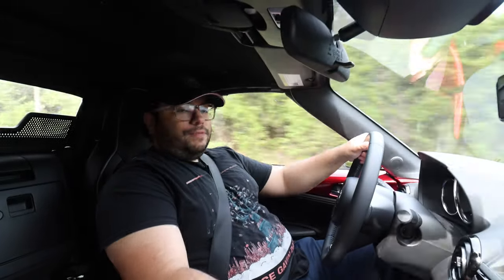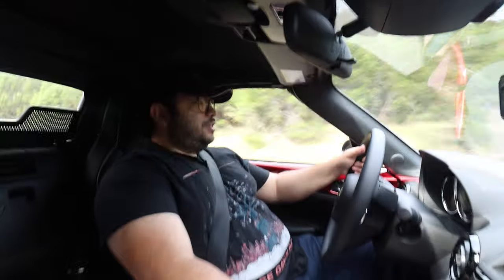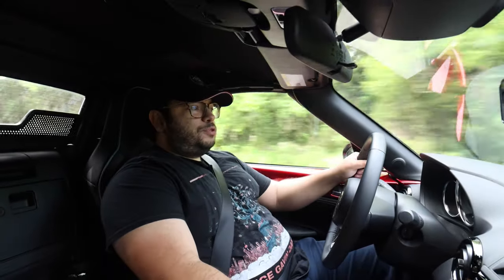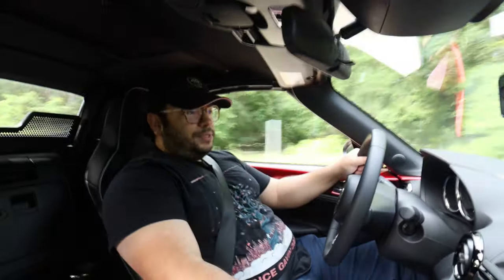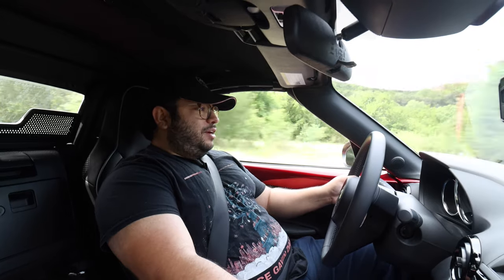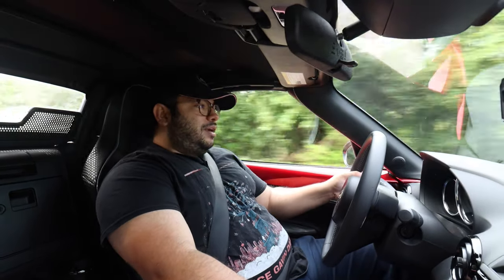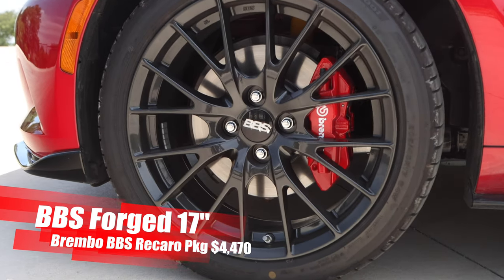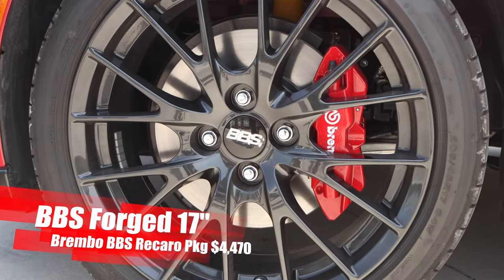You do feel some vibration, but it's fine, because once you find a smooth road, it's pretty good. Then you get some bumps, and then you get to a smoother road, and it's perfectly fine. It's great. And with the 17-inch BBS options on the Bridgestones, this feels great.